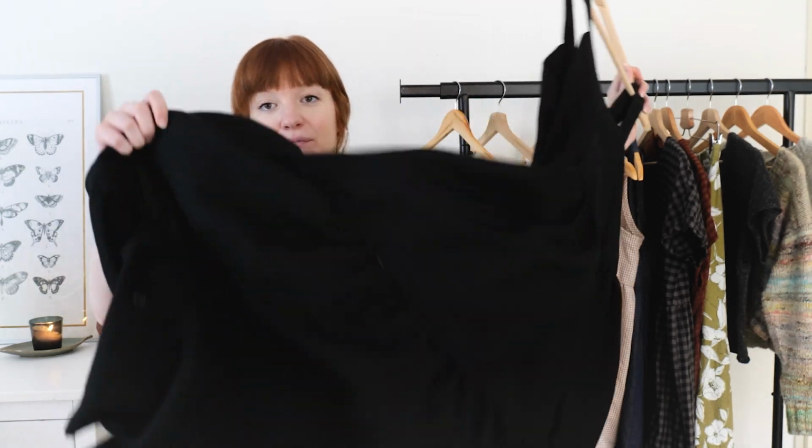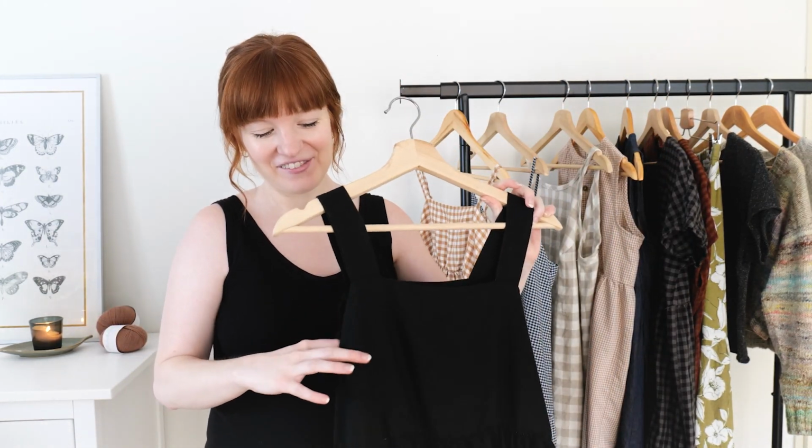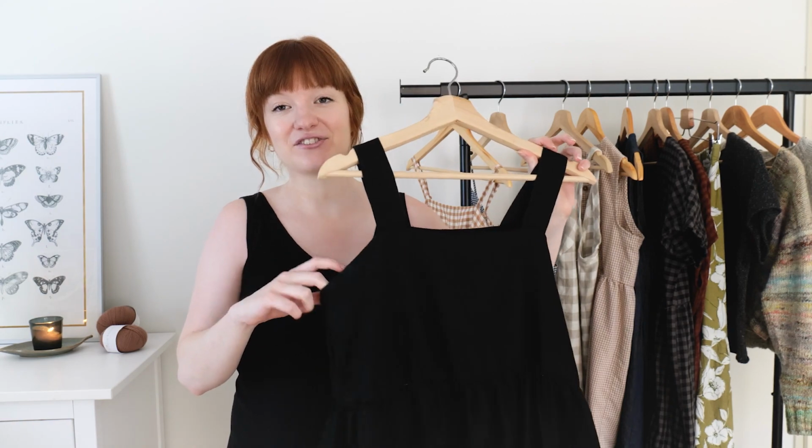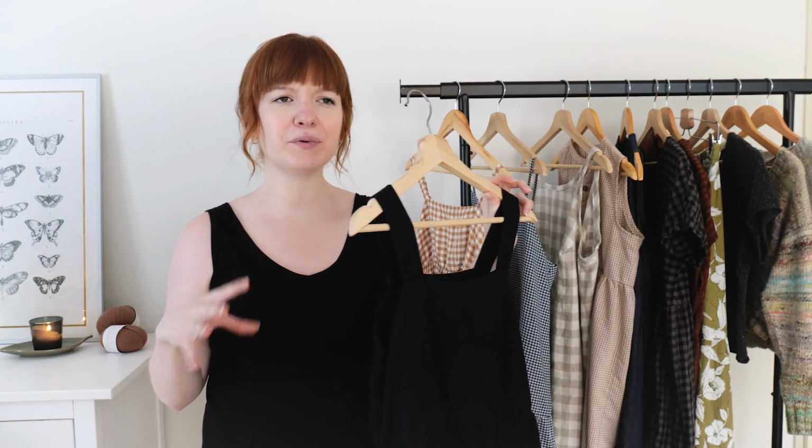And it is a statement because it's got a lot of gathers. I don't know if you can really tell, again, because you might not be able to see it very well. But I really love this dress. This is actually following a pattern, but not quite.